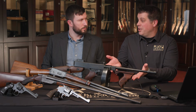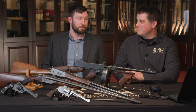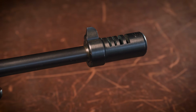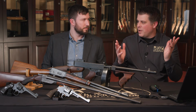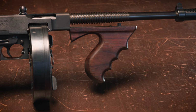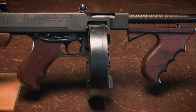So we do have a Tommy gun here. Confession, it is a 1928. But we still have the Cutts compensator that we were talking about. Thankfully, they didn't use anything like an M1A1 or anything ridiculous. So we still have our very pronounced foregrip right here. We have a nice big drum mag. Everything that you see.